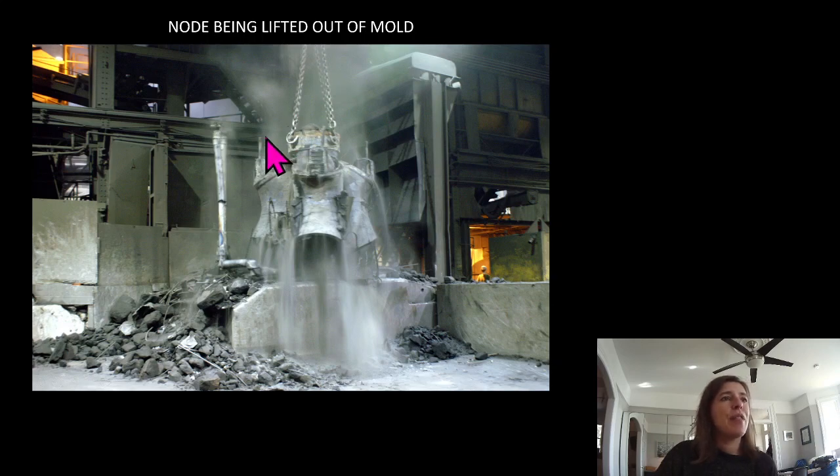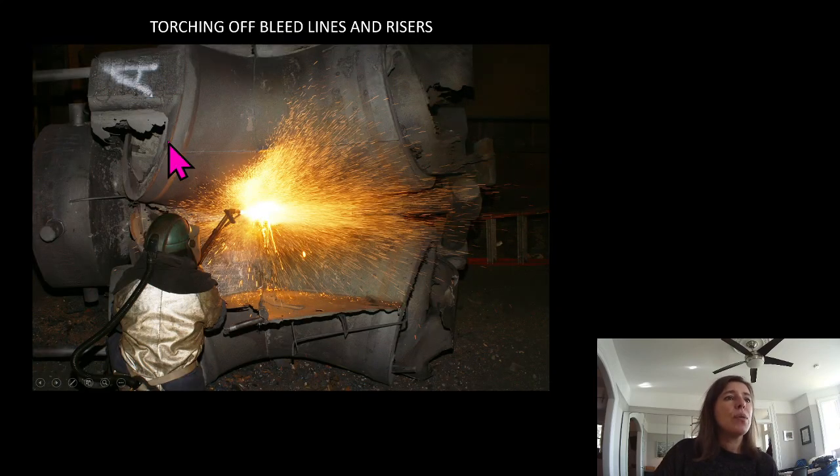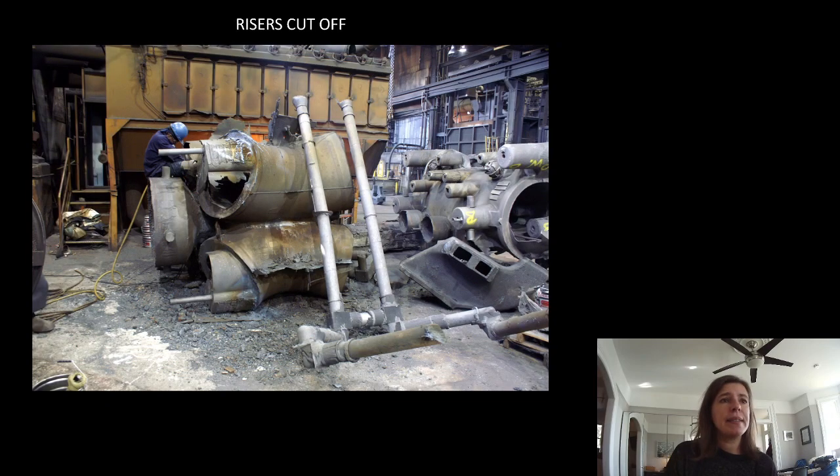I love this image of them pulling it out. You can see the risers, and that was where liquid steel actually came in. You can see the heat sink, and you can see the sand falling off. And here it is. Isn't it beautiful? Lovely, lovely piece of work. It kind of looks like crap, but that's because they need to cut all of these down and grind them down and smooth it. So here they are torching off the bleed lines, cutting off the risers.